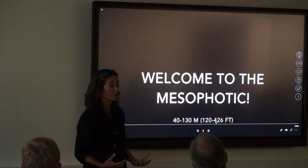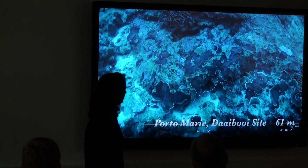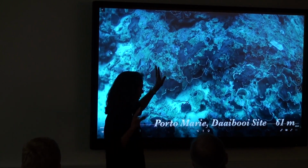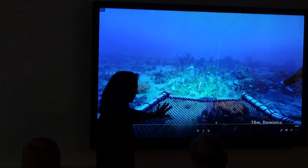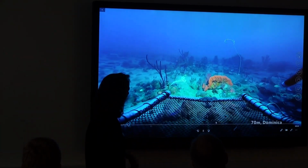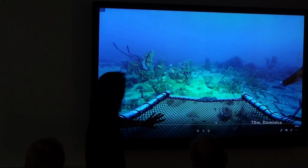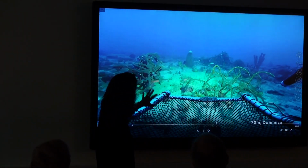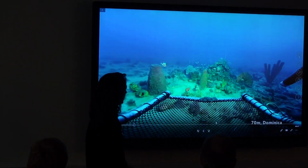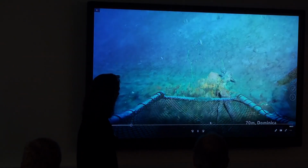The coral is still really nice down there. They don't get hit by hurricanes very frequently, so the coral is in pretty good shape. This is a beautiful expanse of reef-building coral in the mesophotic zone off of Curacao. We're in Dominica now, about 70 meters, and this is a very typical mesophotic scene. There are some hard corals here and there, but lots and lots of sponges, lots of fish diversity, a lot of similar fishes, some even the same as you see on shallow reefs.